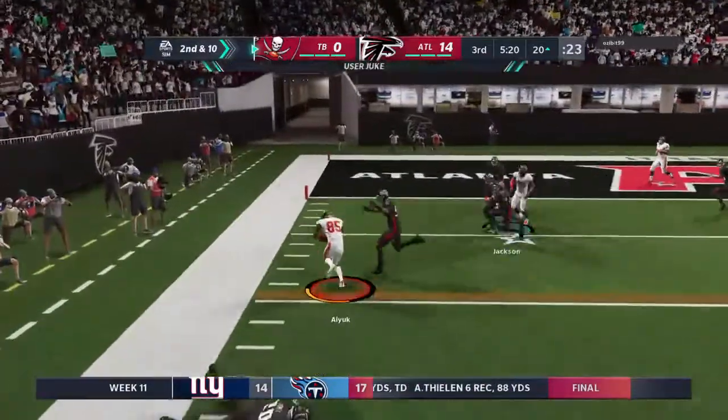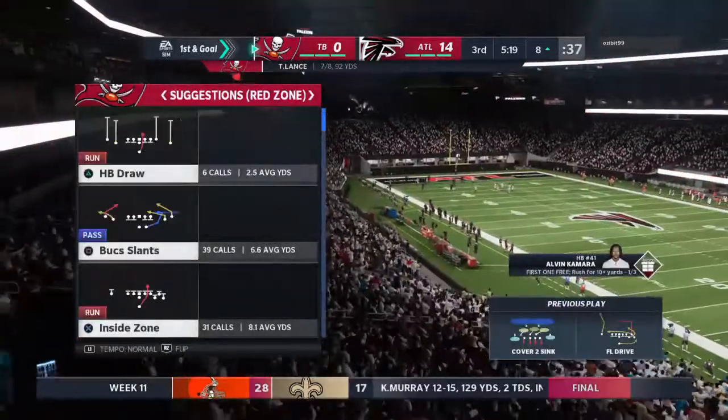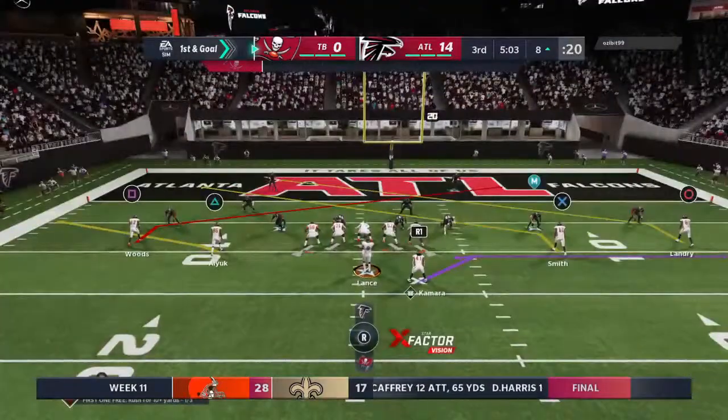Throwing again here on second down, this time complete. And he will reach the 8-yard line before going out. He was held without a catch in the first half, but he's got one here, and he also picks up a first down.